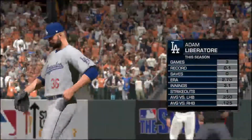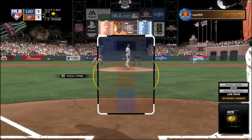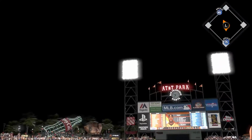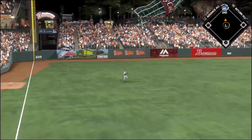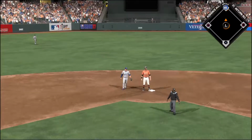Stepping into the box, Gregory Polanco. Adam Liberatore will come on and make his fourth appearance in this campaign. That's lifted the other way out to left. Peterson has a read on it. Two down. And no tag at second. He'll head back there with two away now.